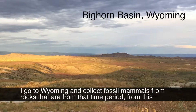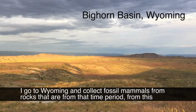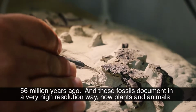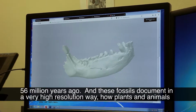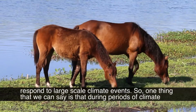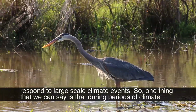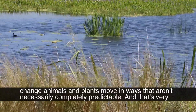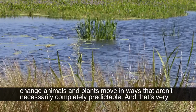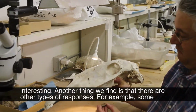I go to Wyoming and collect fossil mammals from rocks that are from that time period, from this 56 million years ago. And these fossils document in a very high resolution way how plants and animals respond to large-scale climate events. So one thing that we can say is that during periods of climate change, animals and plants move in ways that aren't necessarily completely predictable.